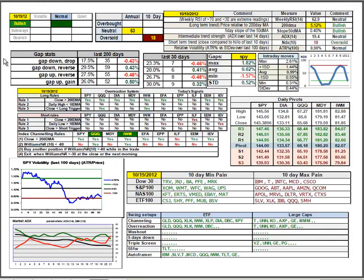Okay, we'll move ahead now to the daily report. We've got channeling signals on technology and the Russell small caps here. You can see we got a bundle of channeling and overreaction signals in the large caps and in the ETFs. And in the auto framer, we have a bunch that test out very well at better than 2 to 1. Technology and IWM both in there as well. So that's, I think, a lucrative trade setup.